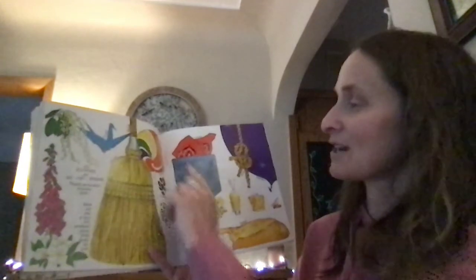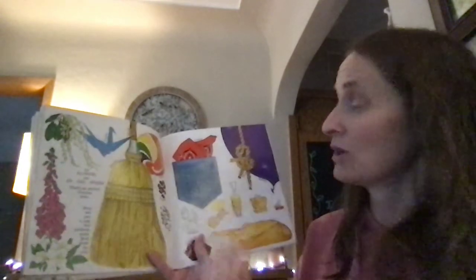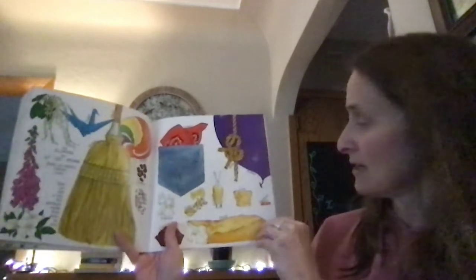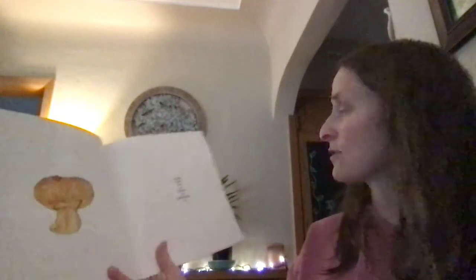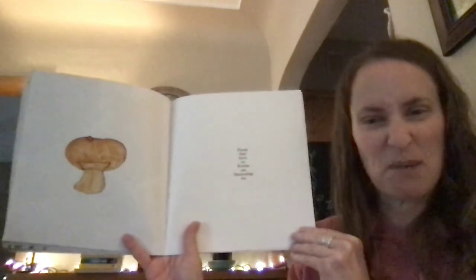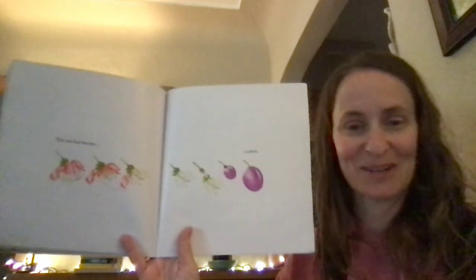All these products are made from flowers, friends. Tea, coffee, candy, believe it or not. Paper, wood, cotton. Look at all those different products made from flowers. Plants that have no flowers are fascinating too. It's a mushroom. This one has become a plum. So that is the reason for a flower.